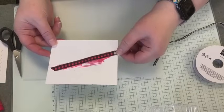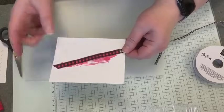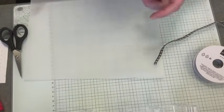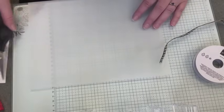You notice I left a little bit here because that lets me have a place to grab it while I'm waiting for it to dry. I don't really want that ink all over my hands. So that's why I just cut a little extra. So we'll set that aside to dry.